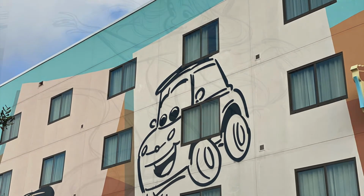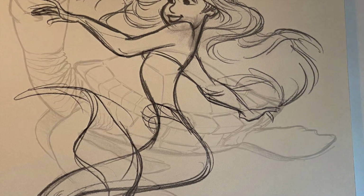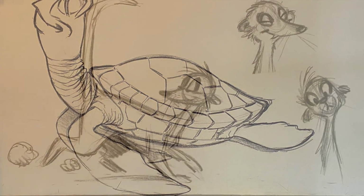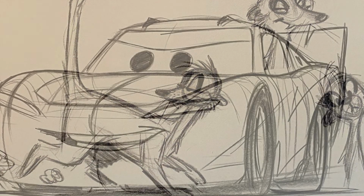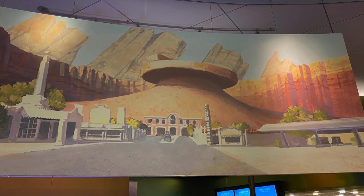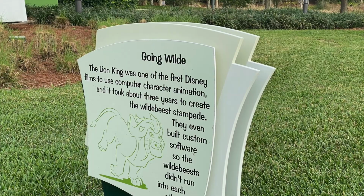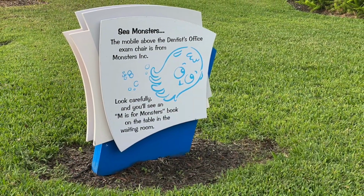With sketches and drawings highlighting the entire resort, you will feel as if you are getting a behind-the-scenes tour of how Disney created their films. And it's interesting that we should say that, because there are trivia signs along the running trail with tidbits of information about the making of the films.